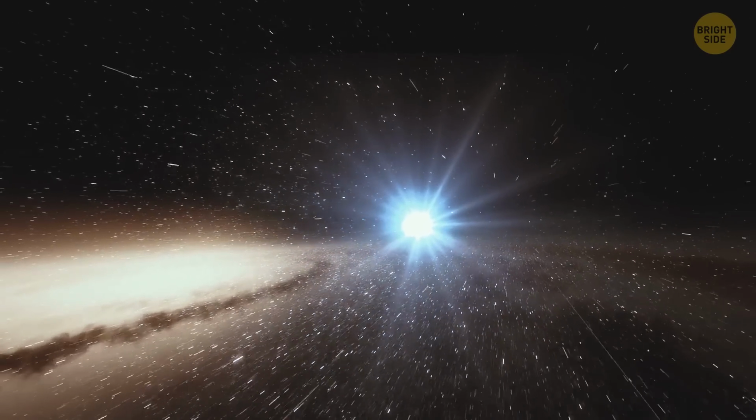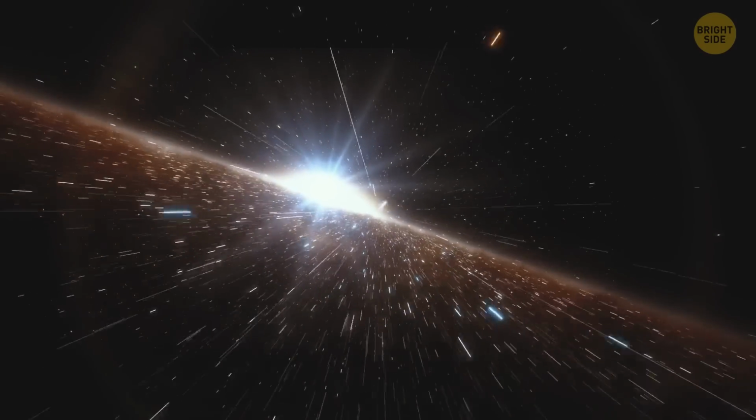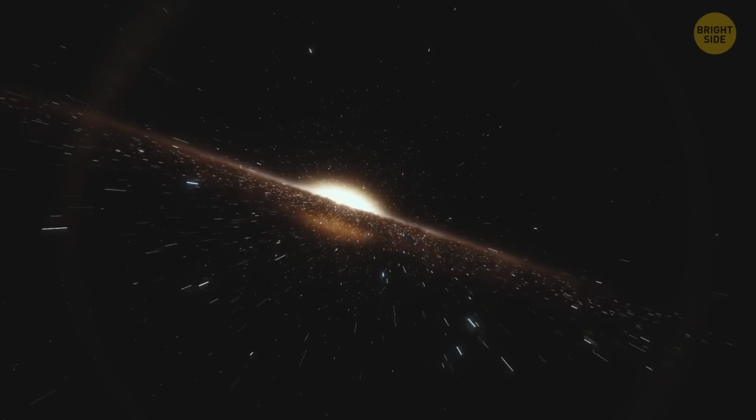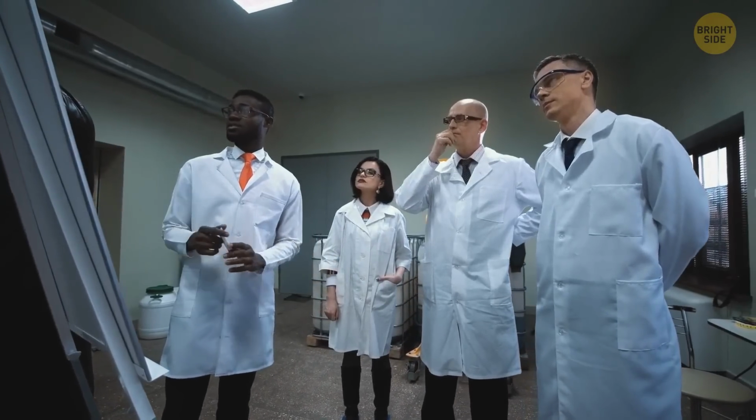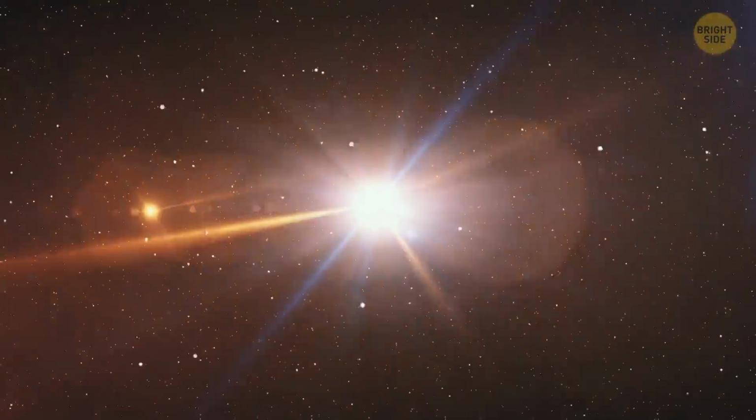The wandering star got the name LP-40-365. It was moving so fast that it literally dashed out of our galaxy. This made scientists believe that the space traveler was pushed out of its place by some kind of cosmic disaster, like a supernova.